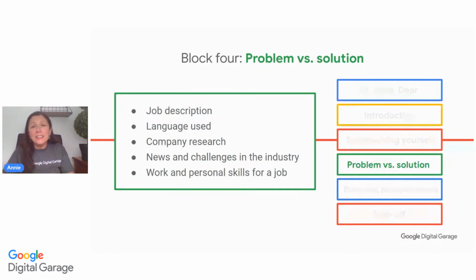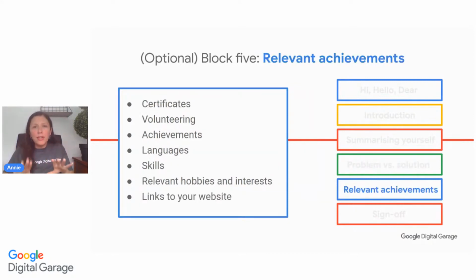Also, keep up to date on your industry, what's happening in the area, and show your research around the company. And also your personal and work skills for the job. How do you match and align? Try and bring that into your problem versus solution too. Again, only relevant achievements here. Bring in those certificates where they do matter.